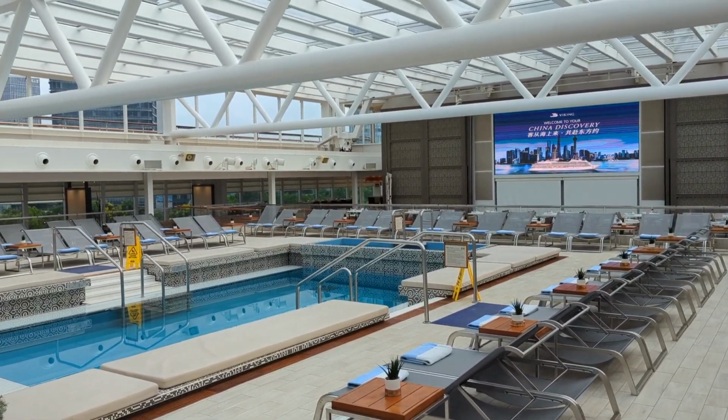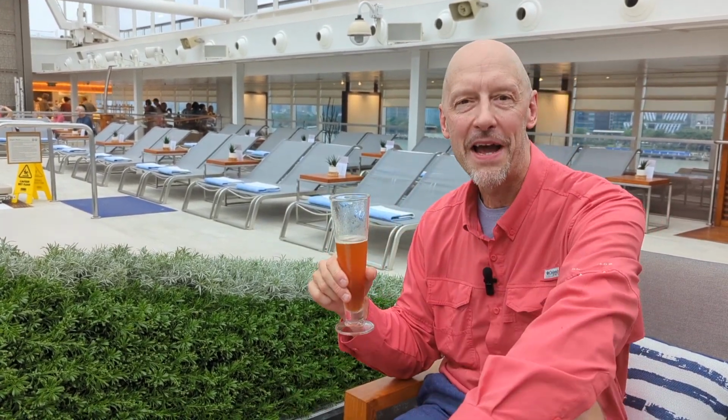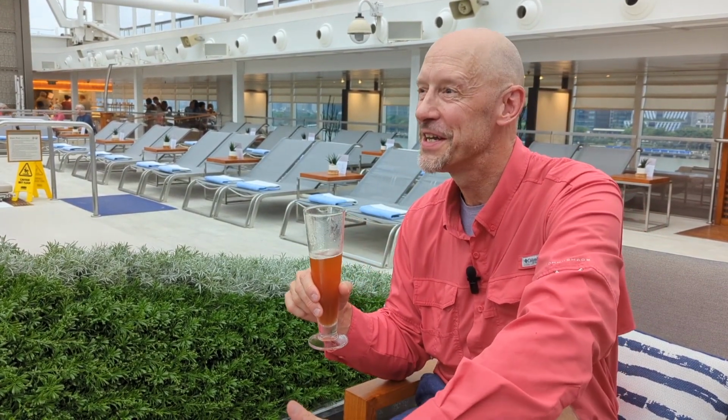Next door you got the winter garden, which has little mini libraries on each side, lounge chairs. It's air conditioned in there. They have afternoon tea, piano music. I'm just having a nice beer, first beer in China so far, relaxing, and we're about to head out on some afternoon tours. So we're gonna continue enjoying our time here in Shanghai.